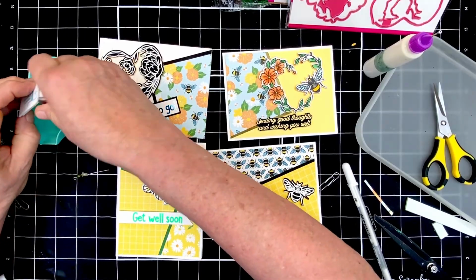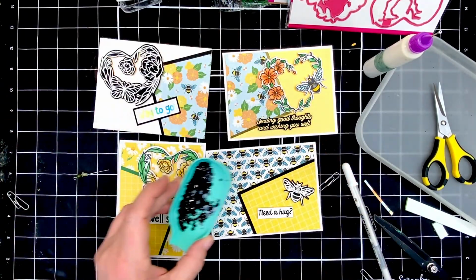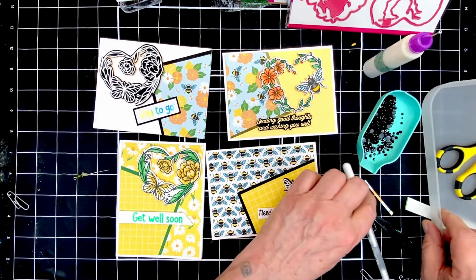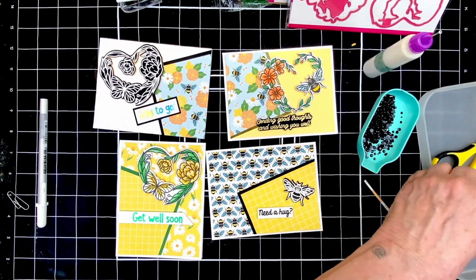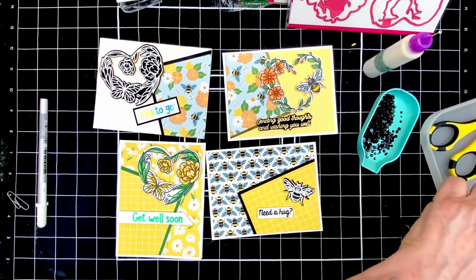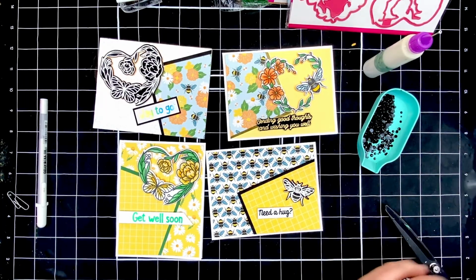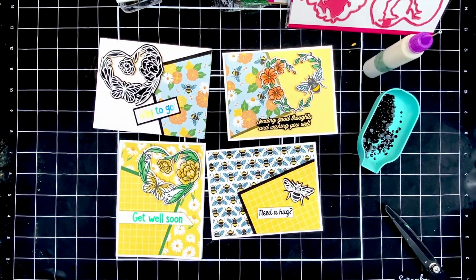I'm just going to pour them out into my little tray here and go for gold. Let's get all these distractions out of the way. You don't need to see all that. We'll pretend like I have a perfectly neat and beautiful queen desk. Not.